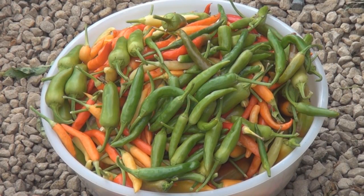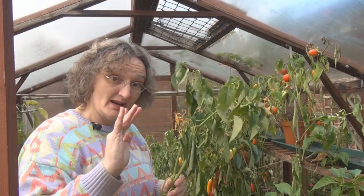Well, that's a fair old harvest of chilies. No, I'm not going to get any more chilies off these plants this year, and the frost will soon take care of them. Bye-bye.